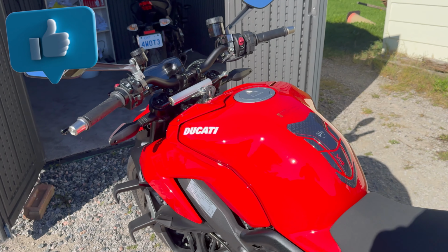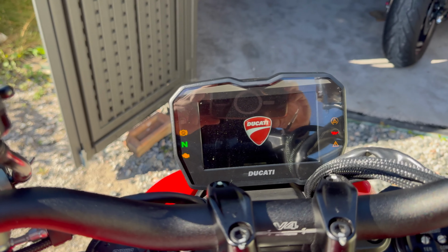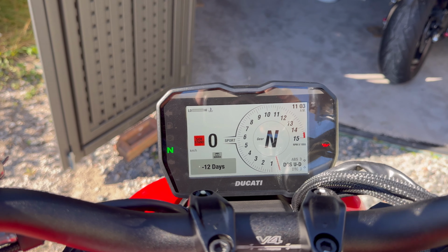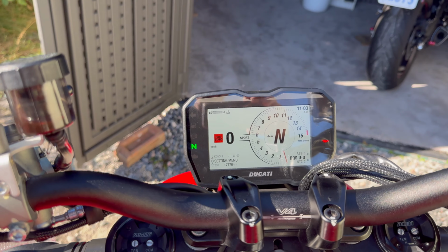Alright, if you've never owned a Ducati before, this is pretty cool. Every 12 months, you're supposed to get your bike serviced. What this will do is actually count down the days within the last month. Right now, I have 12 days to get serviced, today being the day where I will bring it in.